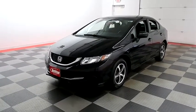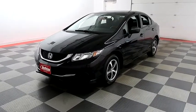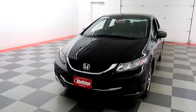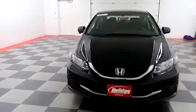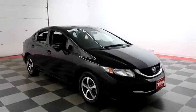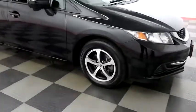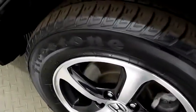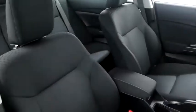Today we're going to be taking a look at a 2015 Honda Civic. Stock number is A7633. Starting right away up front, and then we're going to be taking a look down the passenger side. You have alloy wheels. Those are wrapped with Firestone tires. Inside, cloth interior. Seats are very clean all the way throughout.